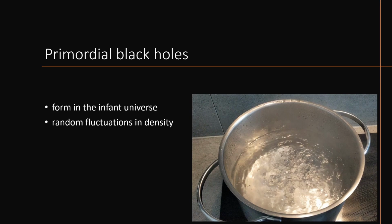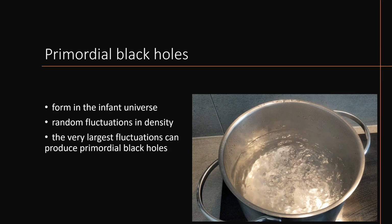If a fluctuation becomes really, really large, a primordial black hole can form. Just like in our pot of water, there are different sizes of water droplets shooting out which correspond to primordial black holes of different masses. We currently believe that they could be as light as an asteroid or as heavy as the supermassive black hole at the center of our Milky Way, which weighs more than 1,000,000 times of our Sun.